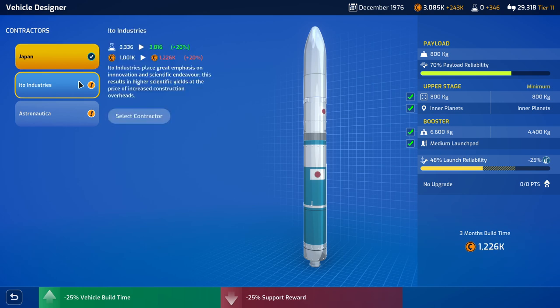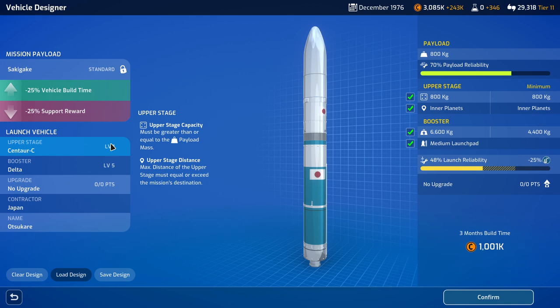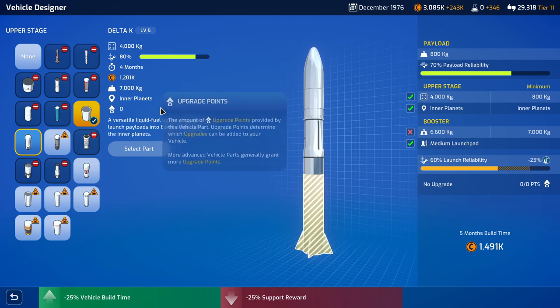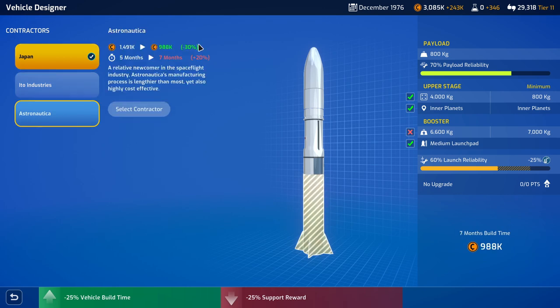Contractor. Ito Industries. Oh, we can do this. I've never even tried this. Changing who's building it. So more science from Ito Industries, but more cost. Astronautica will take longer, but reduce the cost. I don't mind it taking longer, I think. Maybe we should go for more reliable upper stage. That's really expensive, though. But... and yeah, we could have sent the better probe with that. But let's say we did that and go with Astronautica. It makes it cheaper than the other option anyway. It'll take longer to build.